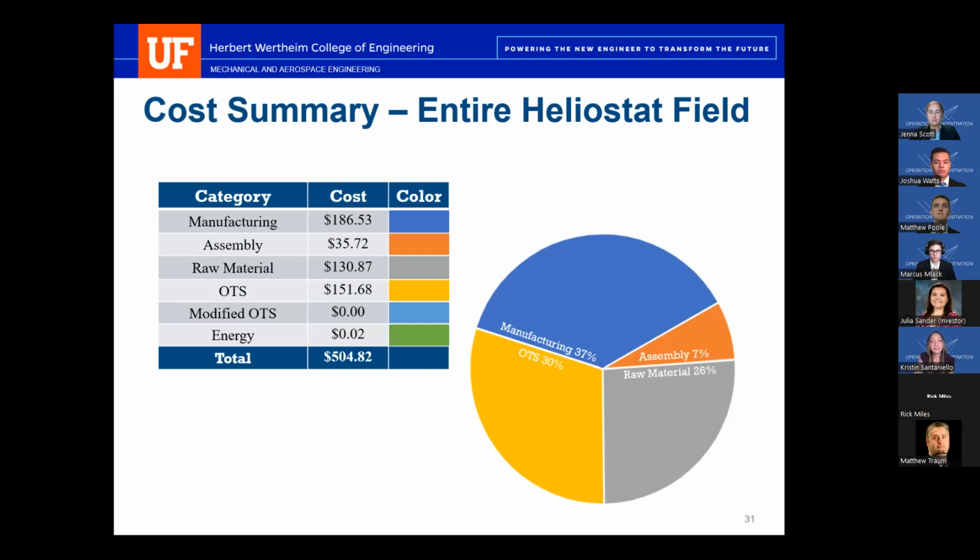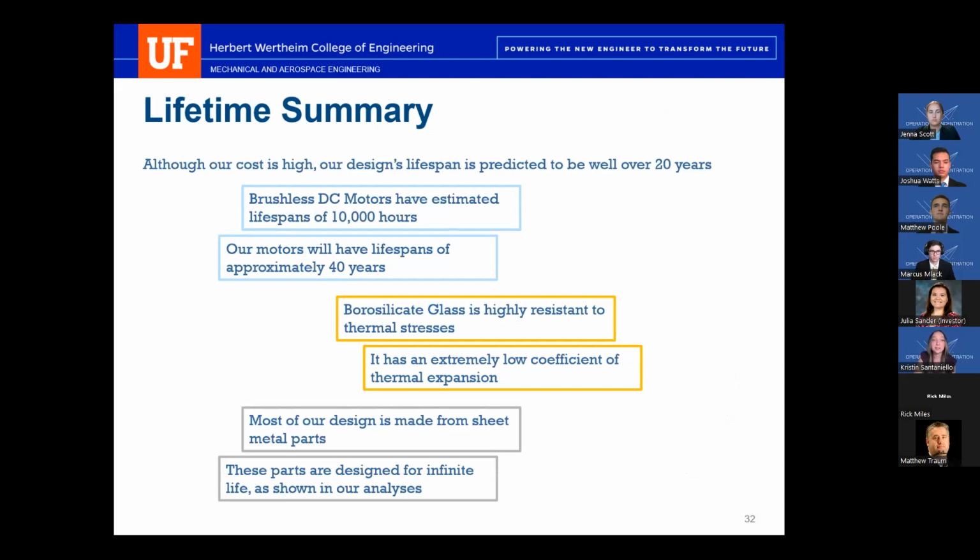I know the cost is a lot, but if you go to the next slide, Marcus. So the cost is pretty high, but we do have our design's lifespan predicted well over 20 years. So we have brushless DC motors, which have an estimated lifespan of 10,000 hours. Through some calculations with how often we'll be using them, in ideal conditions, our motors will last up to 68.5 years. However, given wind conditions and other factors, we would assume a conservative 40 years of lifespan, which is still double what the customer needs.